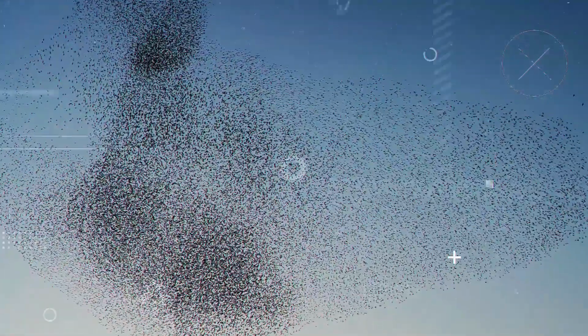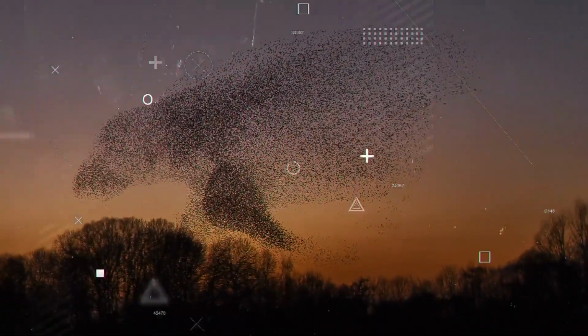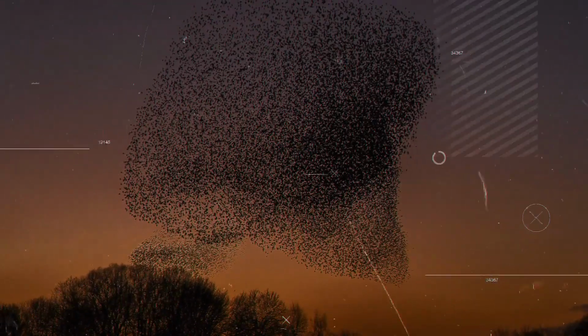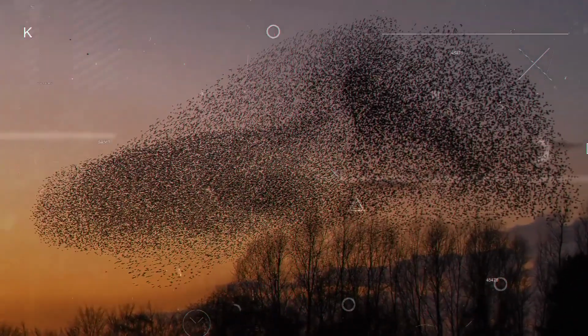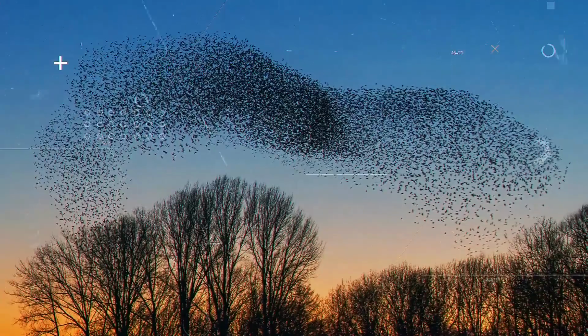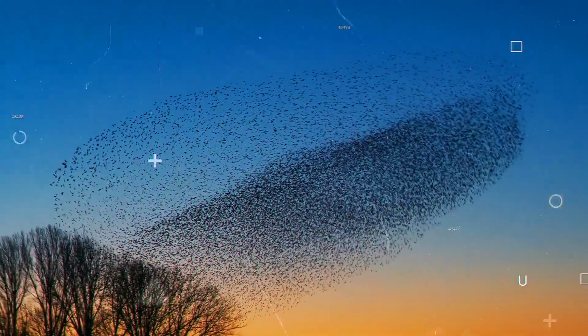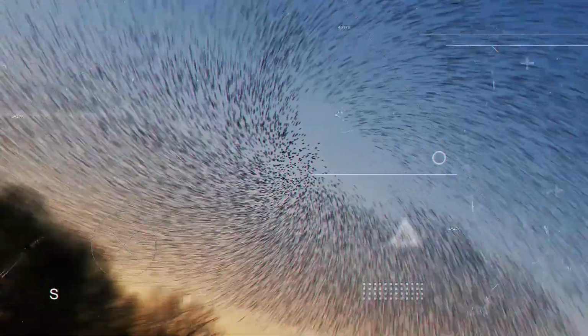Wow, that cloud moves quickly and changes shape. It becomes more transparent and then denser and darker again. The birds seem to be involved in some kind of dance or performance. But they're not doing it for beauty or for the crowds of spectators gathered below. They're doing it for protection.